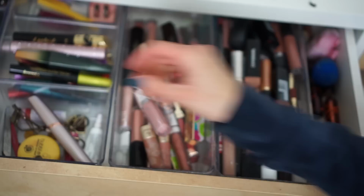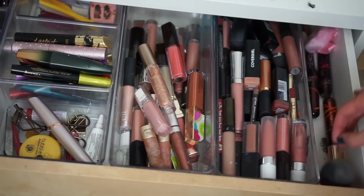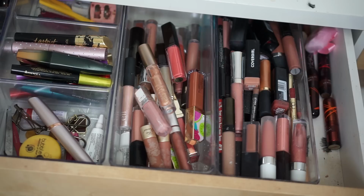I really don't like this. I feel like I never use it. It's from Sephora, the Sapphire Beauty Blender. I don't know what it is about it. It just like does not work well on me. So I'm gonna give this away. Love this guy. He needs to be cleaned, from e.l.f., the highlighting sponge. So I'll keep that. Ooh, we got a beautiful Charlotte Tilbury lipstick.